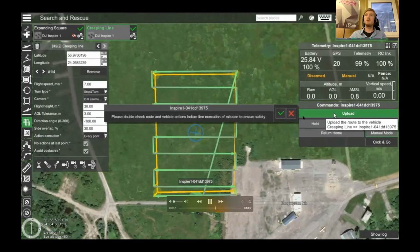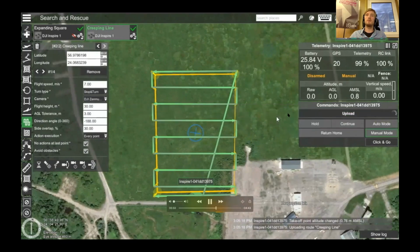And then you can just press upload to upload the mission to the drone. And actually, one thing that you can do is, even when you're sitting in the office, you can still upload the mission. Then when you go out in the field, the mission is already going to be on the tablet. So you're not going to have to open up the laptop and upload the mission again. Excellent.